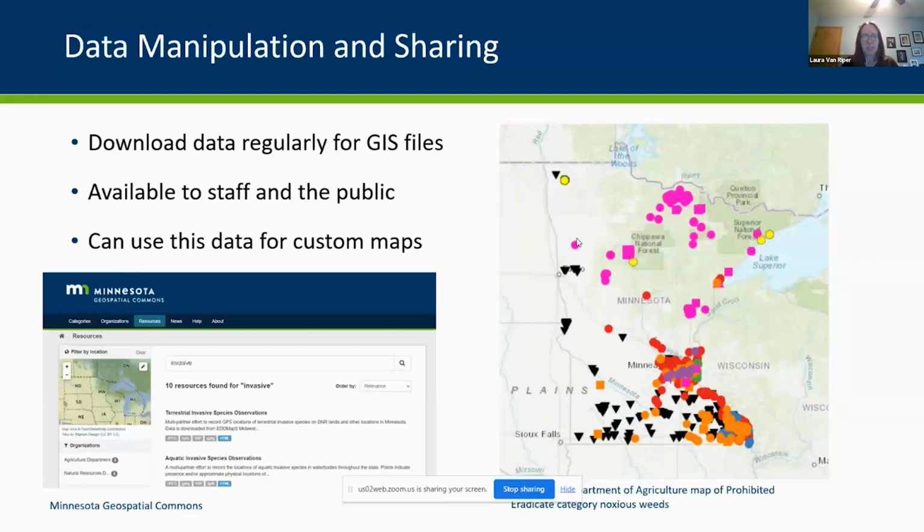You can also use this data for custom maps. We saw a nice presentation on that. The photo on the right there is a screenshot of the Minnesota Department of Agriculture pulling in EDDMapS data, putting it into an online map, in this case highlighting the high priority prohibited eradicate noxious weeds in the state and where they're found. So having that map with all those species on there right in one place for people to view that.